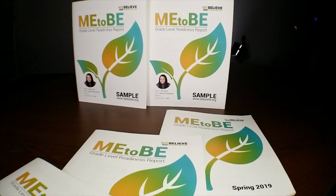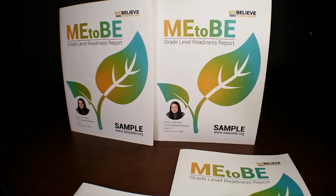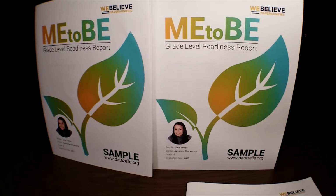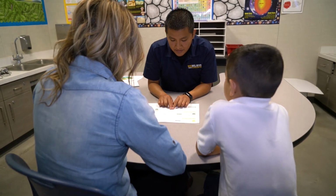The cover of each MEtoBE report is personalized with the student's photo, their name, the school they attend, their grade level, and graduation year. It's an individualized booklet containing multiple data points that make up a student's grade level readiness score.